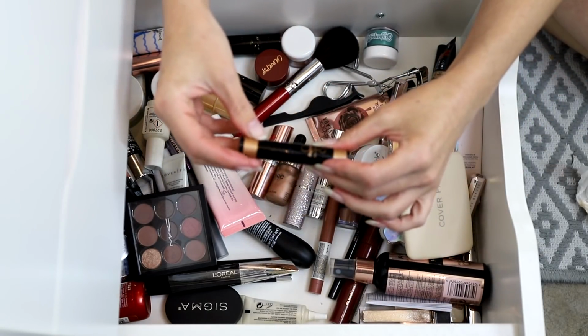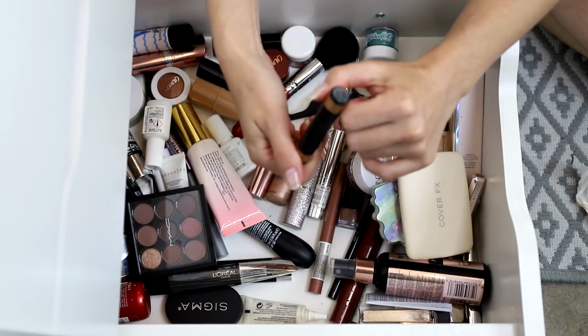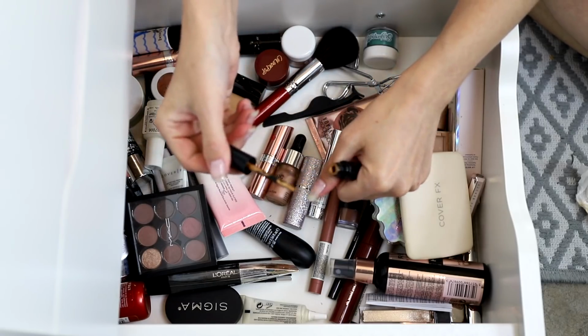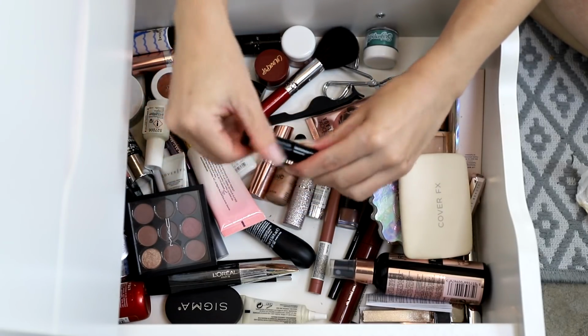Okay, this is from Shuamura. It's a Yazbuki. It's sort of like a multi-purpose liquid liner. It's in a gold shade. I just don't use it.